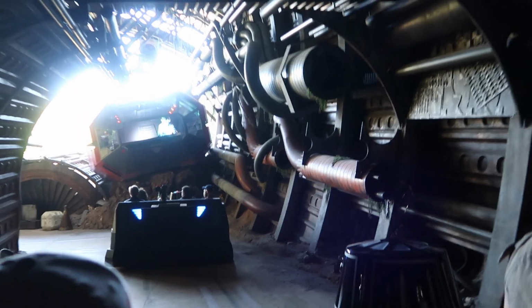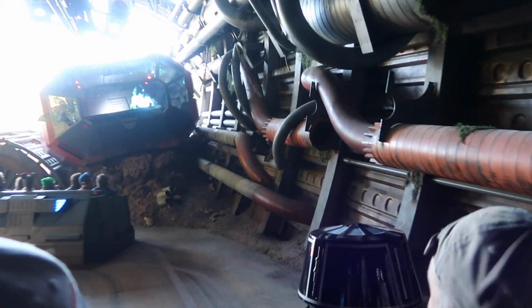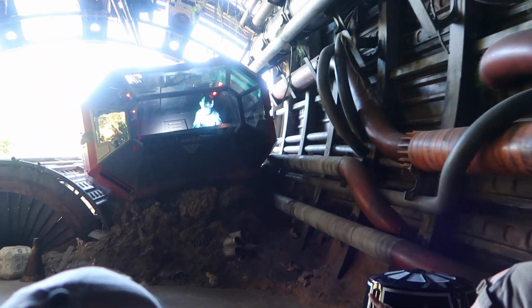You're skidding through and you end up in the Rebel base. And then you back up out of it and you are outside. Like, you are back on Batuu. You are physically outside in that little metallic tube thing that you can see in Galaxy's Edge. And that is the exit to the attraction.